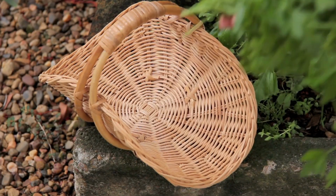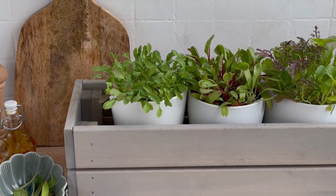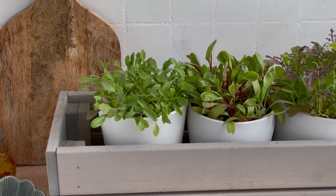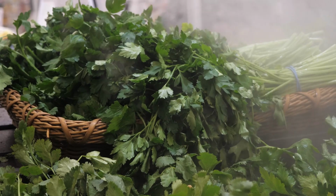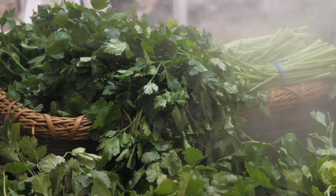Growing your own kitchen herbs is another fantastic tip. You don't need a big backyard. Just a small pot on your windowsill can provide you with fresh basil, thyme, and mint. It's an easy way to add flavor to your meals without relying on plastic-wrapped herbs from the store.